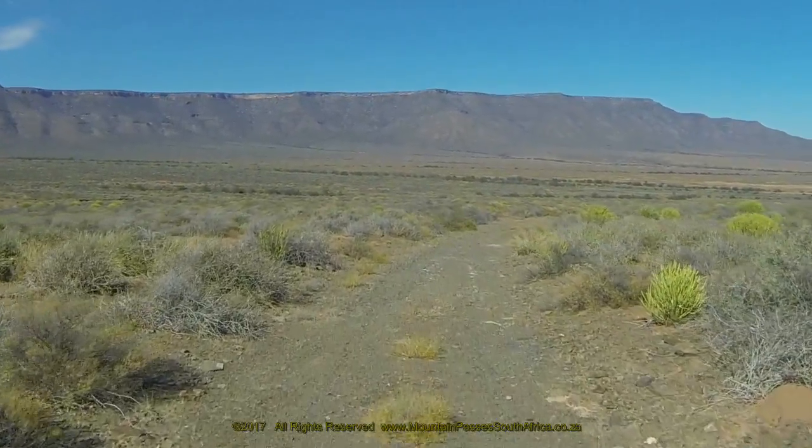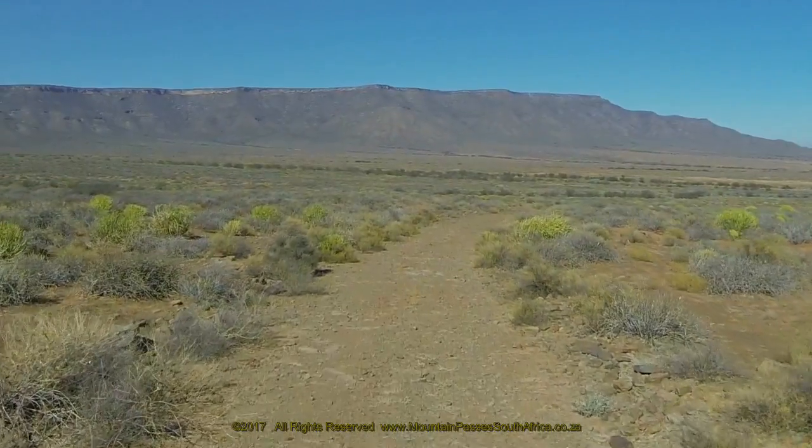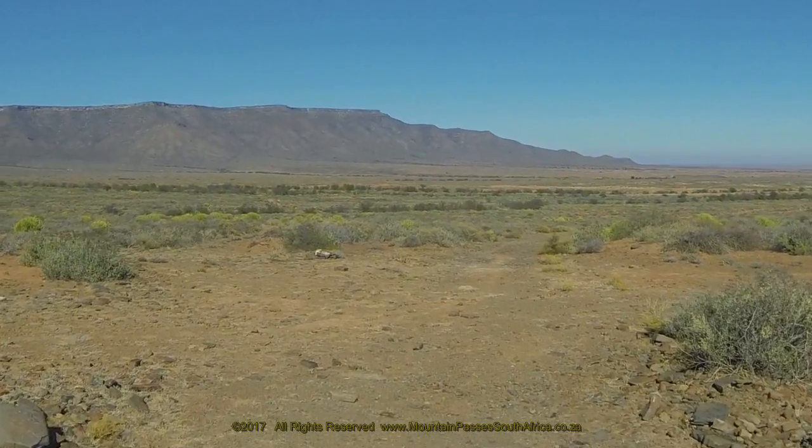Some of these options are very tempting, not to mention misleading. Make sure you take the third road from the left. This is one of the most likely places that people will get lost.